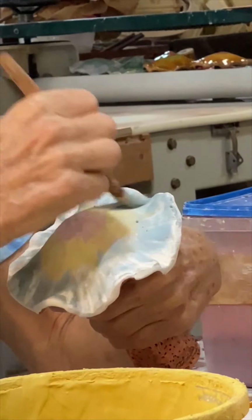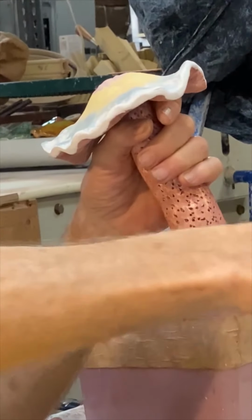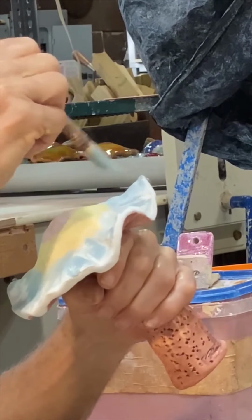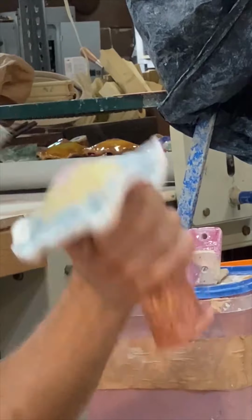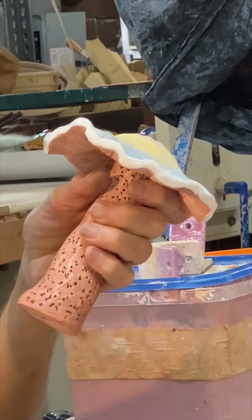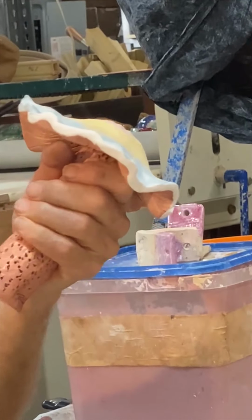And depending on how you fire, these particular glazes are designed to go into the electric kiln. Can you put them in the gas kiln? Yes, but it does change them a lot. The gas kiln is more mattes and more blunt and more earthy type feeling.